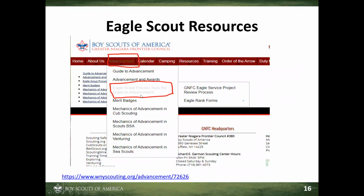On the GNFC website, there's a tab called Advancement. And under it, there's this Eagle Scout process from the guide to advancement. And here's 2 links. Here's one for the forums. You can also go there. Most people don't even know this one exists. I didn't know it until I took this job.